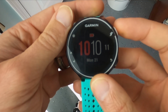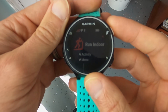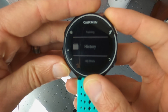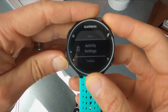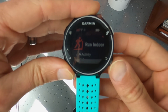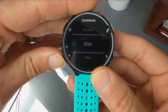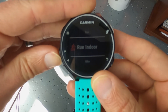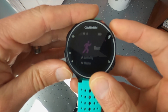Okay, so let's get right into how to use the watch. All right, so this watch is really easy to use. If you just hit this button right here, it takes you to your activity screens. You can select through the menu. Then you can go back by hitting the back button right here. And if you hit up, you can see the different activities. You got run, indoor, bike, other. I've taken some of the other ones off the screen, but there are other activities. If you want to run, just select it with this.